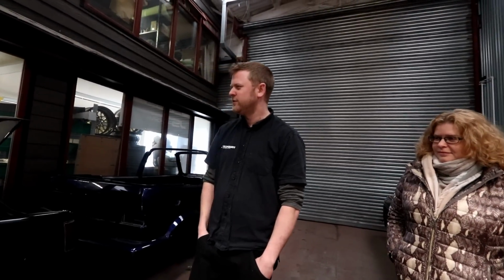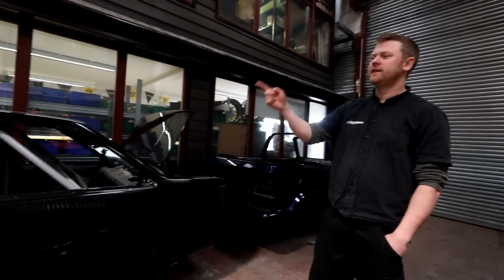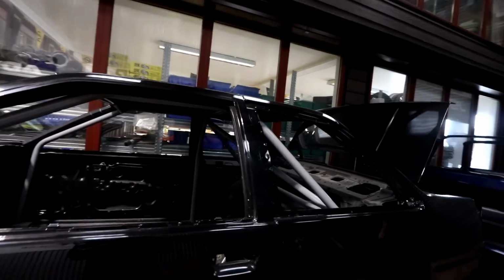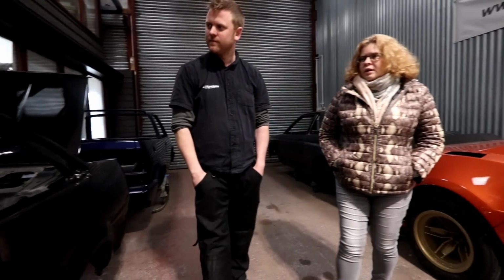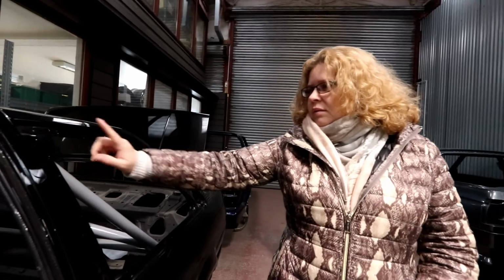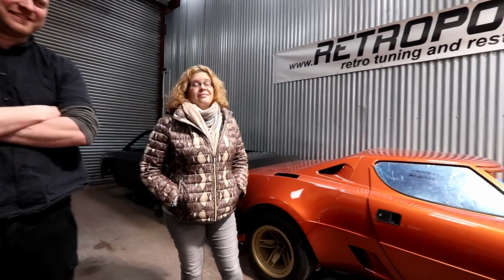The colour on it's gorgeous. You can't see in this light, but it's got loads of coloured pearl in it. It's a Jag colour. And then we've done the cage and the engine bay in that lighter grey colour, and all the suspension components are going to be powder coated that light grey colour as well. That's cool. If you get a bright light on it, you can see it. It's called Jag Ultimate Black, and I'm quite inclined to agree with that claim. To be honest, it's gorgeous.